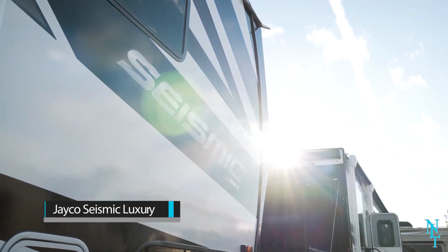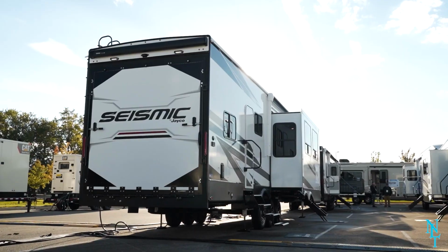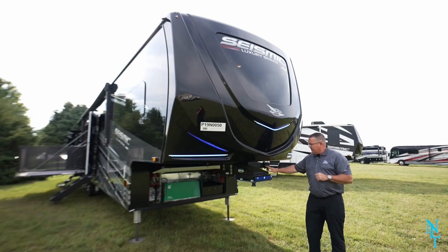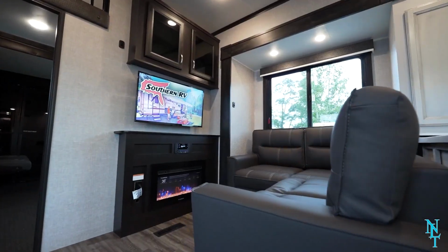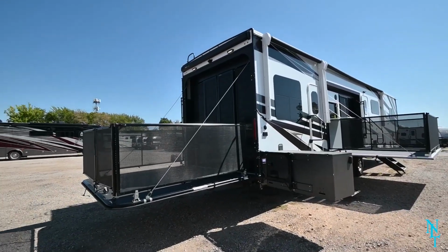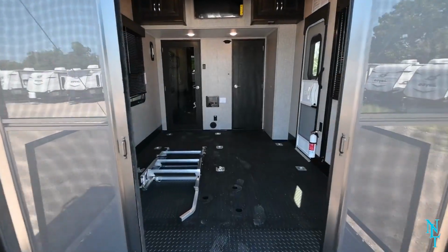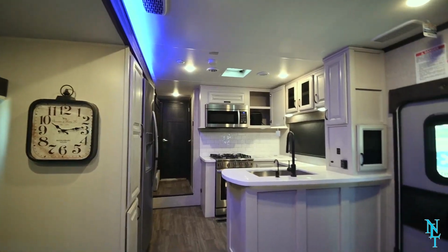Jayco Seismic Luxury. This camping trailer is sure to draw some attention due to its massive size and impressive performance. The Jayco Seismic Luxury trailer is one of the most versatile trailers on the market. In fact, it's almost like a garage on wheels. This giant trailer can carry anything from canoes to 4-wheelers. You name it, the Jayco Seismic Luxury trailer can do it all.